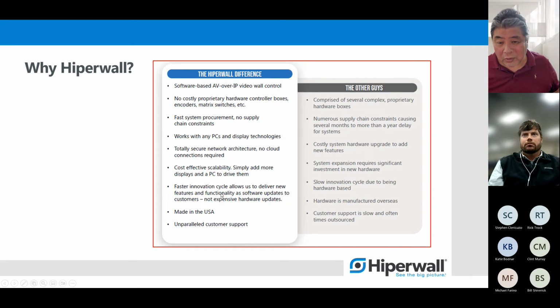We're a totally secure architecture, no cloud connections. So from a security standpoint and a firewall standpoint, we have well over 4,000 installations worldwide in many government and military operations, and so we pass that, and we have documentation to help illustrate to the customer how secure and safe we are. We're very cost effective, generally speaking. We're about 15% to 20% less than the guys in the gray, and I won't go over all of those, but we'll send you this.